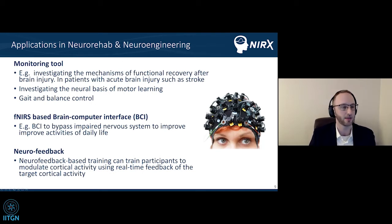As a monitoring tool, and getting a little bit into general applications for neurorehab and neuroengineering, it is a very effective imaging technique. That is, you can investigate mechanisms of functional recovery after brain injury, such as stroke or traumatic brain injury. Investigating neural rehab basis of motor learning has also been done, and gait and balancing control is also very often done with fNIRS in these applications.